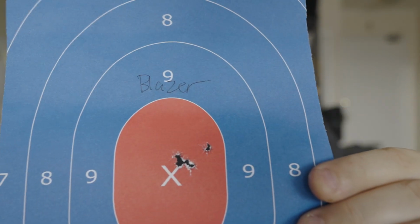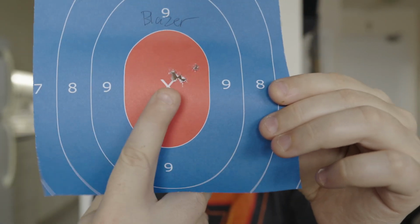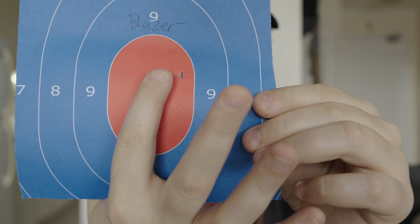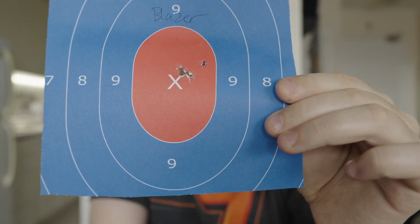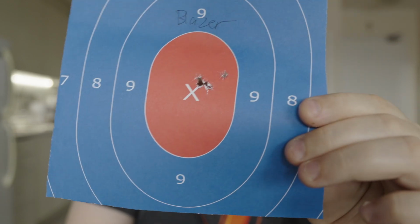Now all of these groups were shot at 25 meters away with my Ruger 1022, and as you can see we do have a very nice little group there. I can literally just cover that up with the tip of my finger, but we do also have a straggler right there. So not too bad, and I need to add that this is one of, if not the most affordable ammo on this entire list.